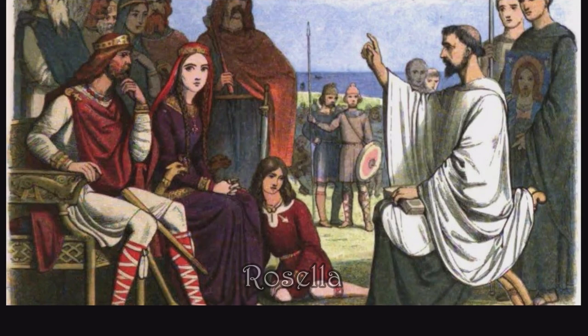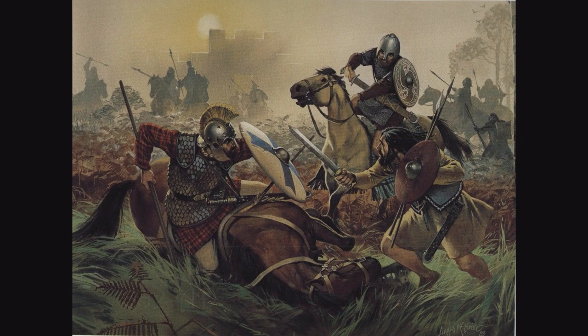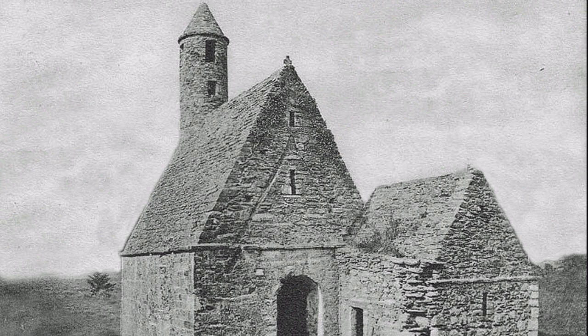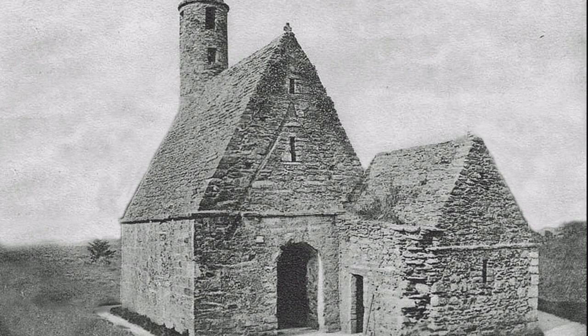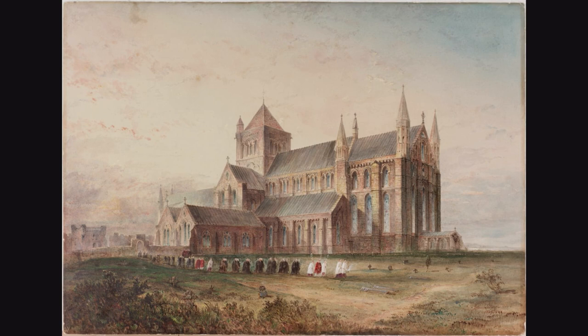However, it was Rosella, Edwin's daughter, who became a nun here in Tynemouth in a small wooden church called St. Mary's, which was positioned on the headland. In 632 AD, Edwin was killed in battle, and as we know, Oswald became king of Northumbria. It was Oswald that built the first monastery on the headland in stone, replacing the wooden church of St. Mary. It is thought that three kings were buried in the grounds of the monastery: King Oswin, King Osred, and King Malcolm III of Scotland, making the priory a place of pilgrimage.